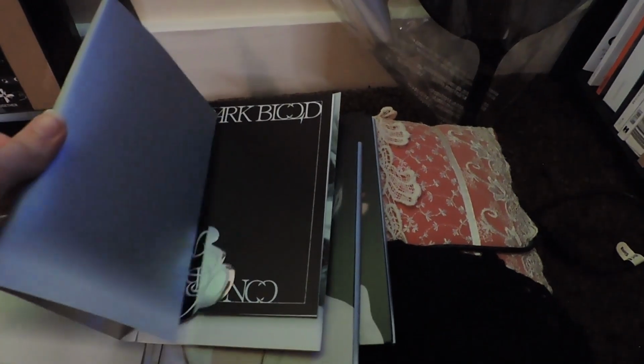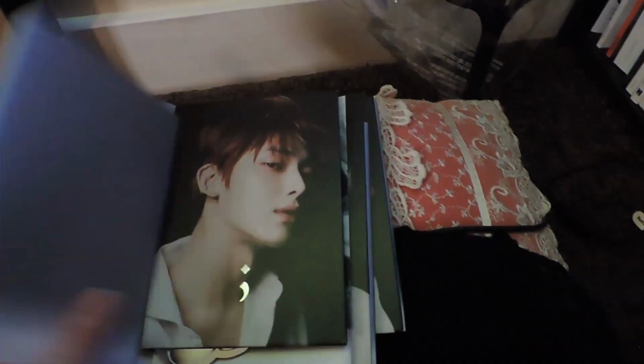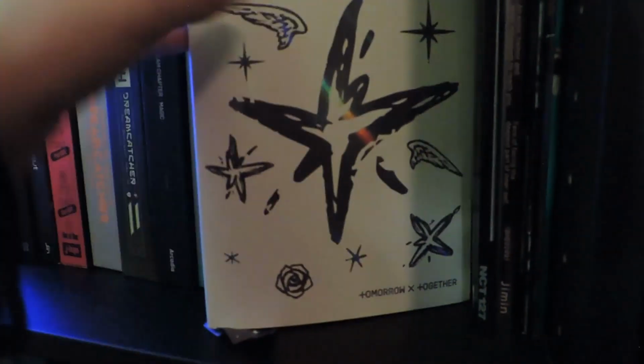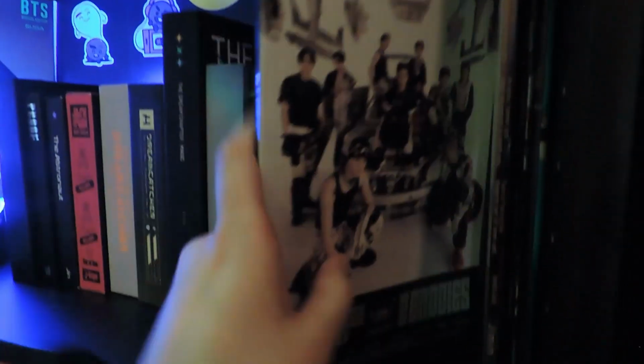So, let's see. Got Nikki. Jungwon. And this should be Sunu. Yep. There's two of my copies of Dark Blood. And then TXT. And this was the version that I really wanted. I really wanted the photo shoot from this one. Let's see. NCT. Jimin.